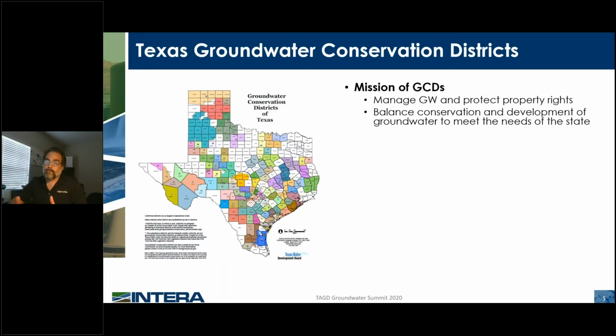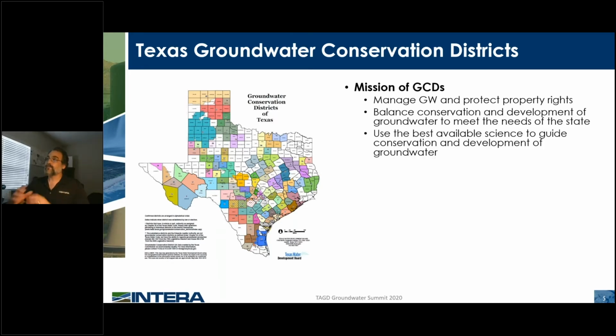So that's really what we've all been talking about, especially for the last decade or so, is that groundwater conservation districts are all about determining how to develop the resource in a way that can conserve the resources for the future, but support the development of groundwater needs of the state. And we have this mandate to use the best available science to do that. So we're looking at using the best models and understanding of the aquifers and scientific methods to balance that conservation and development.